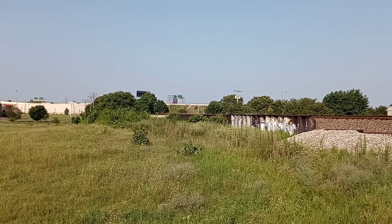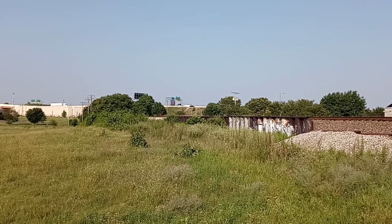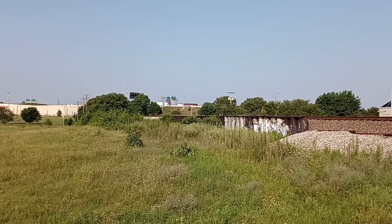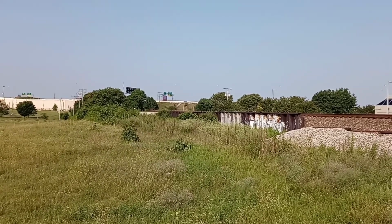After that, I had no sooner turned off the recording and sat back down in my chair when I heard another horn to the other side. This would have to be a Norfolk Southern train. There's no way CSX was running them that close. As it would turn out, I would be right.